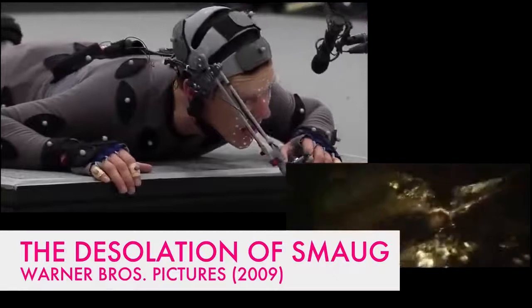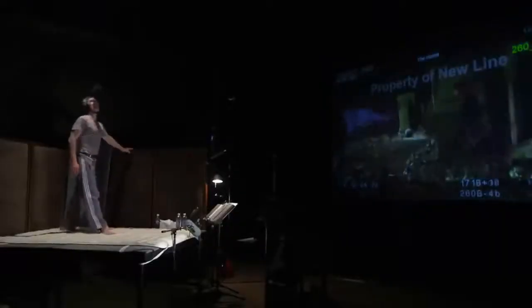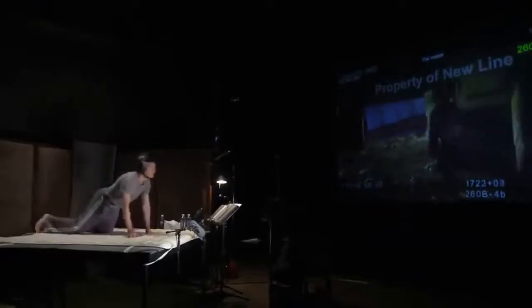For The Desolation of Smaug, Benedict Cumberbatch not only recorded the voice of Smaug, but also had a camera strapped to his head as he thrashed about on the soundstage.